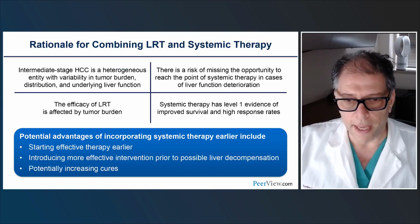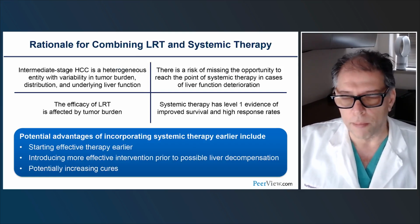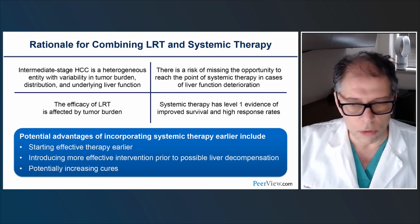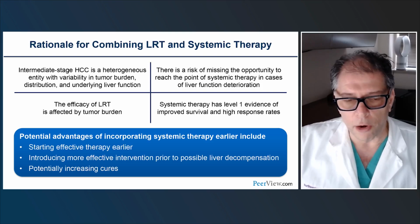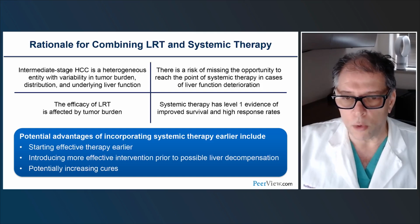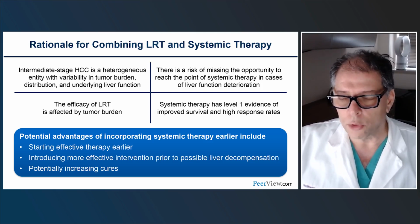So let's take a look at the evidence. First, there is clearly a rationale for combining local regional therapy and systemic therapy. The first thing I would say is, in BCLC-B, it is well recognized that it is a heterogeneous entity with variability in tumor burden and underlying liver function, and that the ability of a local therapy to affect response and benefit the patient will be affected by the magnitude of tumor burden. We also need to ensure that we do not miss the window to transfer the patient from local regional therapy to systemic therapy because of too aggressive liver therapies that may cause liver function deterioration.